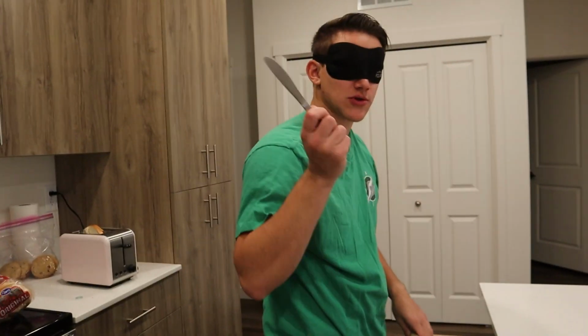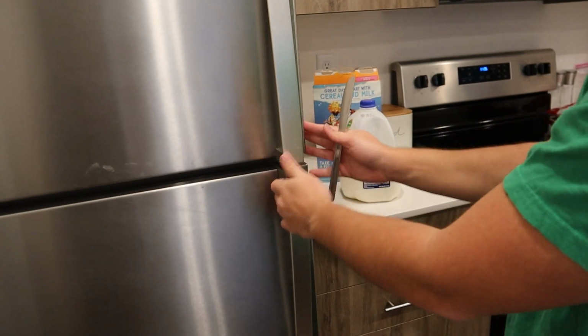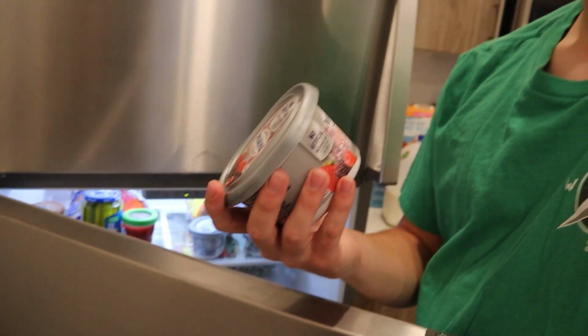My bagel just popped up, so I'm getting a little butter knife. And I need to come back over to the fridge for some cream cheese if I can find it. The question is, is this your cream cheese or is this my cream cheese? Yeah, we have different cream cheeses because you like berry. And I like the original.